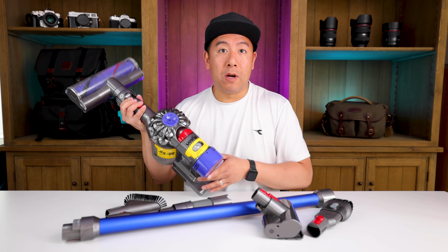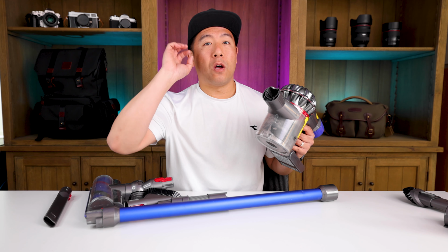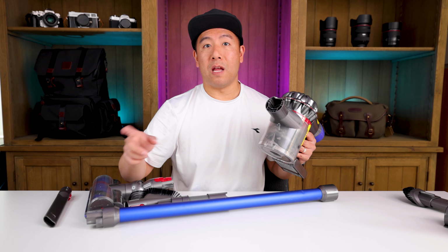The next filter, you just twist this back part off, and the filter's in here, and you do the same thing. And this is a bagless vacuum, so once you empty the container, it goes straight into your garbage can. But you do have to watch out that a lot of dust particles will fall out, so I would highly suggest you do this outside into your can as opposed to doing it inside.